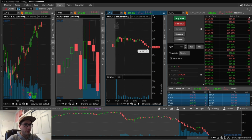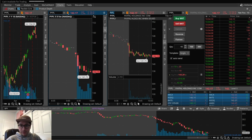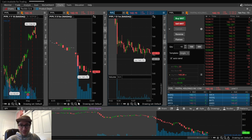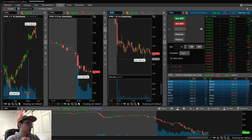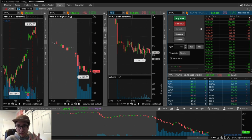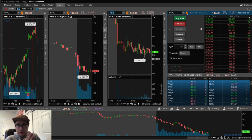PayPal is showing some strength, but again, we'll see if there's any other stock I hop in. Okay, just an update here on PayPal. This is a very stubborn stock. I haven't seen this ever in my experience, but I think once it comes under 142, that's the point of no return essentially. But it's just been grinding lower all day, and it just hasn't been going down at the velocity and the pace that the markets and other stocks have been doing. So we'll see what it wants to do.